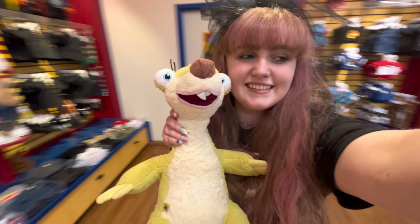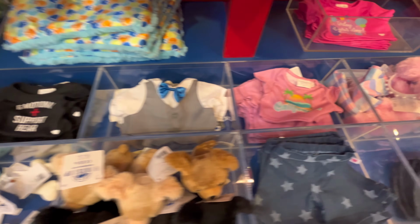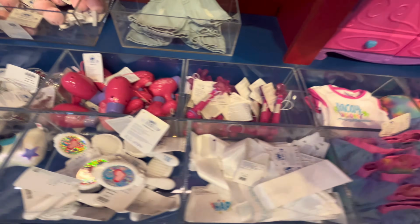So I want to get Sid a new shirt because he came with a shirt originally that said Ice Age, and I think he'd look cute in a new outfit. But I wasn't sure what to get him, so we're going to try some different things on him.